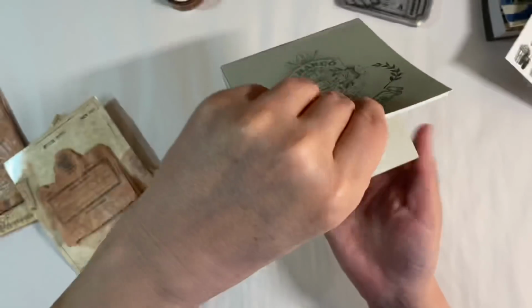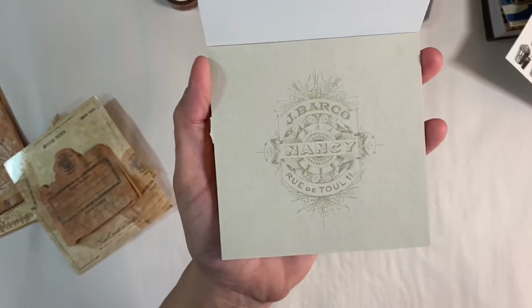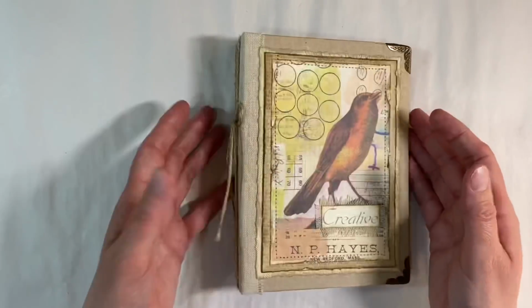Isn't that gorgeous? I mean, the designs are all the same throughout the notebook, but just look how beautiful it is. So let me put my thinking cap on and see what I can come up with, and let's try and do something with some of these papers. Now, I want to do something in my Your Creative Studio journal.